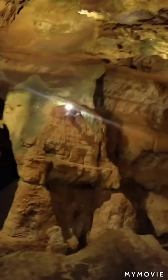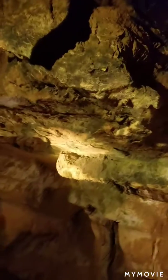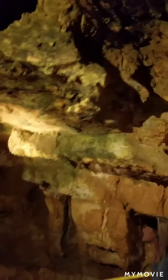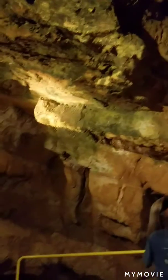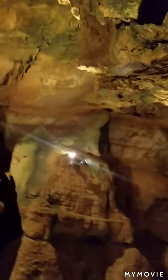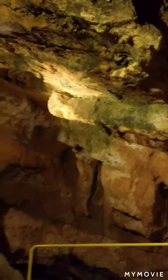Alright guys, so this room is really cool because it's completely different from the rest of the cave. You guys think you know what's missing from this room? Water. So there are no formations in this room because there is no water. Now there is some, just not enough. That's why you don't see any big formations around you.